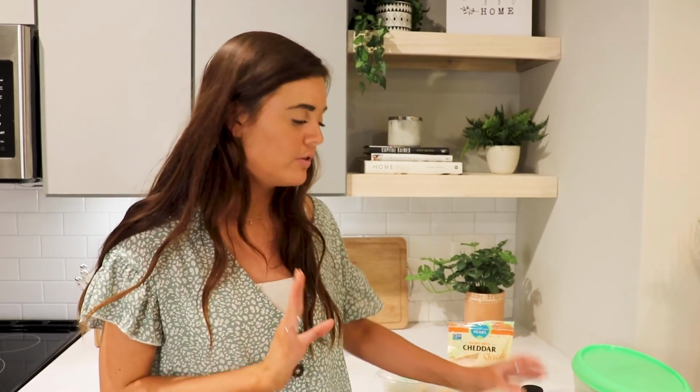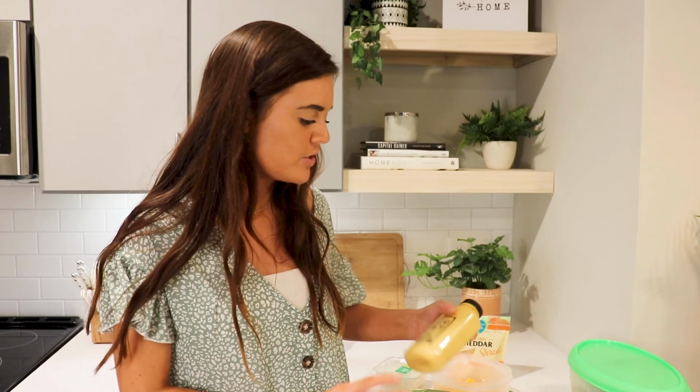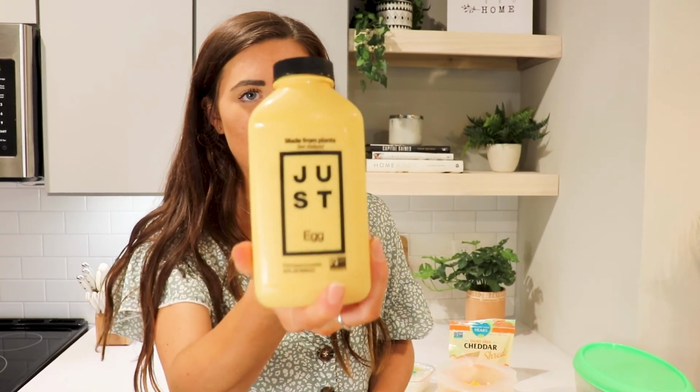The peppers are baking, they usually take about 25 minutes or so. The sweet potatoes normally take about 30, so you can usually tell whenever they're about done. The broccoli will start browning, so that's whenever I would go ahead and take it out of the oven. But while those are baking, we're gonna go ahead and get the vegan egg casserole baking. So we use this Just Egg.